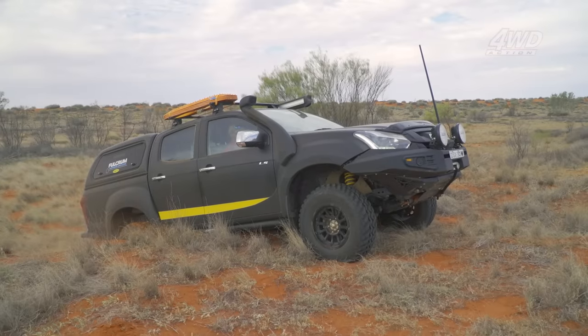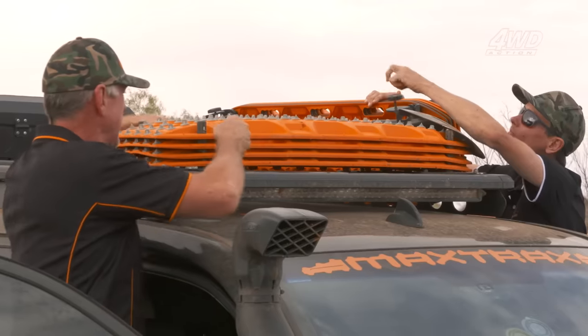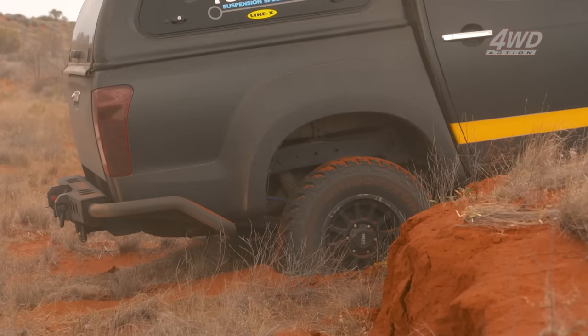You're thinking you're stuck, man. I think someone made some sort of orange-coloured board that had traction on it. Yep, I'm not going anywhere. Come and get me. We could drive, mate, we could drive.